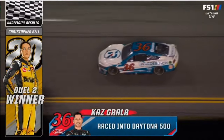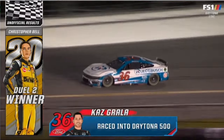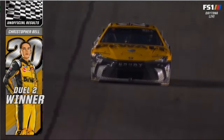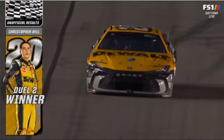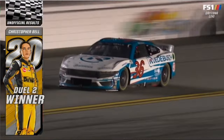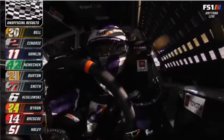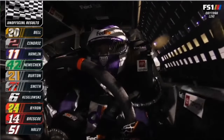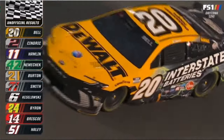It's a shame that BJ McLeod didn't make this race, by the way. He was incredibly fast for what he had. It was a really cool run to see him, BJ McLeod, do that for all of stage two of duel two. But sadly, he did not make it. And Cassgrohl made it in for him. And we get three front row cars in. So, yeah. Here's your top 10 from duel number two. And Toyota proves that they're not slow. They just win both duels.